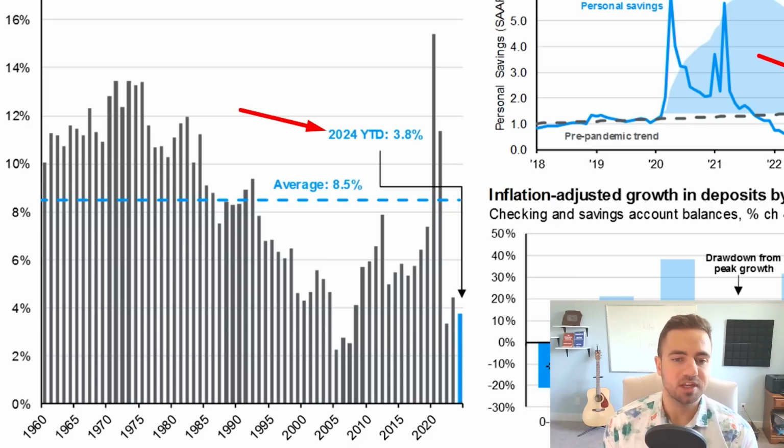Moving on to the personal savings rate. Year to date, it is sitting at 3.8%, which is well below the long-term average of 8.5%. This is actually back down to the levels we saw in about 2005 to about 2008, and it's not really uptrending right now. So people are not able to save as much money right now, and I do think that this is probably due to the significant amount of inflation that we saw over the past 3 to 4 years. It's pretty clear to me that people are not really able to have as much disposable income in the current market.